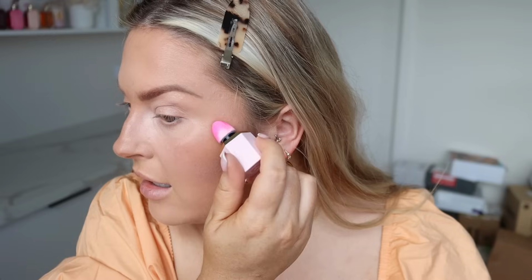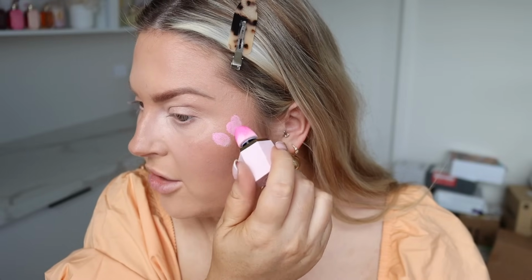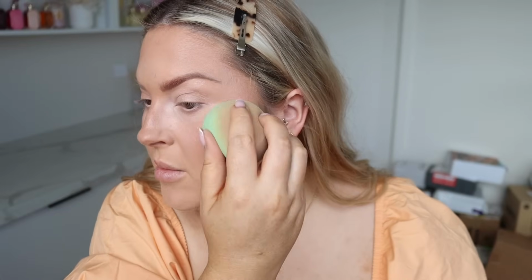This is Petal Talk. I like to apply mine a little bit further back, and this color you can see is a little bit more pastel than I would normally go for, but I thought because we're going to be using this as well, it could look good. I'm actually going to go in with my sponge again to blend this out. Look, that's so not scary. I'm going to go in with some more.